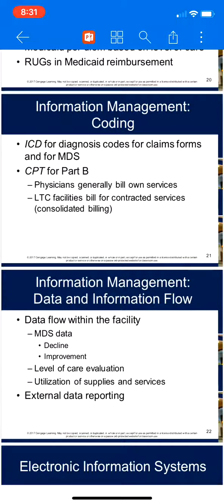All right, so moving over to page 379 under ICD. The current clinical modification of the International Classification of Diseases, which is ICD-10 here in the United States, these diagnosis codes must be used for submitting Medicaid, Medicare Part A, SNF, and Medicare Part B claims.